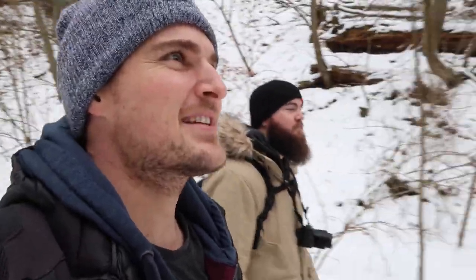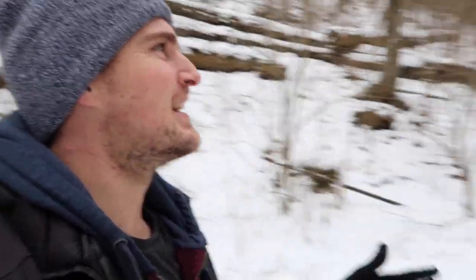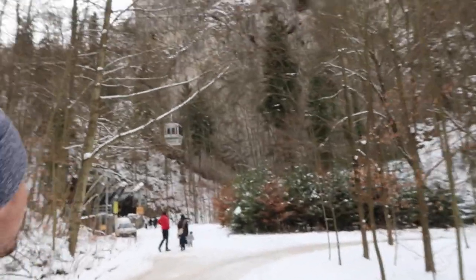So in addition to our cave pass, we also got a cable car ticket to take us further up the mountain. We're not exactly sure where it takes us, but all I do know is that it looks super steep.